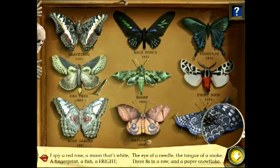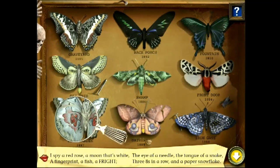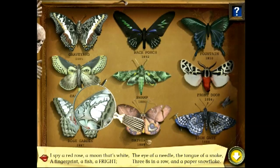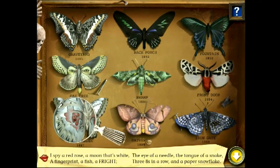I spy a red rose, a moon that's white, a fingerprint, a fish, a fright, the eye of a needle, the tongue of a snake, 3 8s in a row, and a paper snowflake.